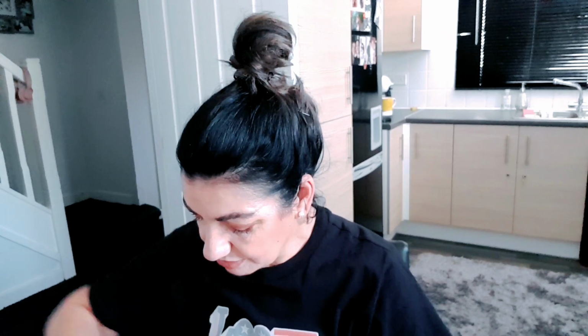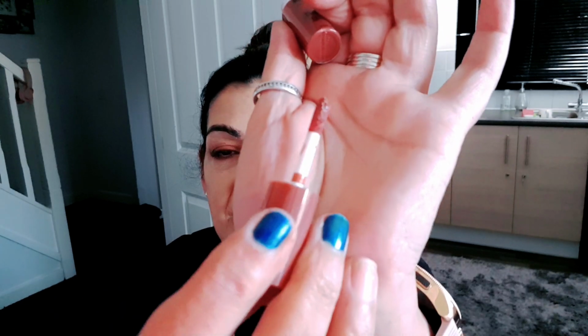Perfect. Door number 11. Oh, I got through these quickly. This is another liquid lip. Colour in this I can't actually see, but there it is there. Very pretty. Okay, and door number 12, we have another Butter Gloss. This is in the colour shade Praline. Very pretty. Love this one. Such a nice colour.